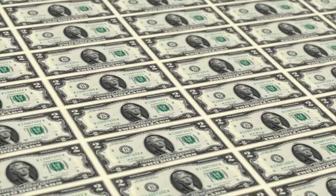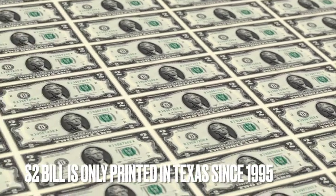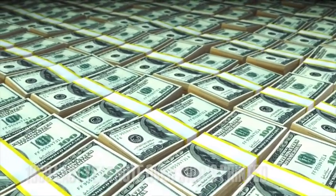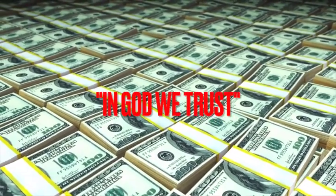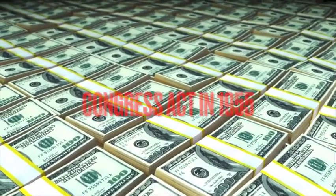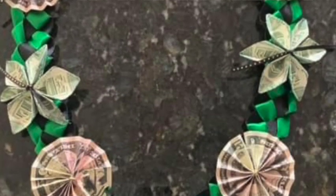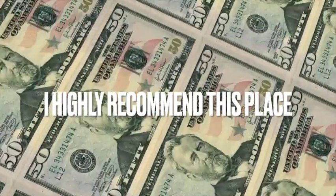Another cool fact I learned is that beginning with series 1995, all $2 notes have been produced at the Western Currency Facility in Fort Worth, Texas. Fun facts. Denominations larger than the $100 note were last issued in 1969. The motto, "In God We Trust," became a part of the design of the U.S. paper currency by an act of Congress in 1955. And did you know that you can fold a piece of paper currency forward and backward about 4,000 times before it will tear?